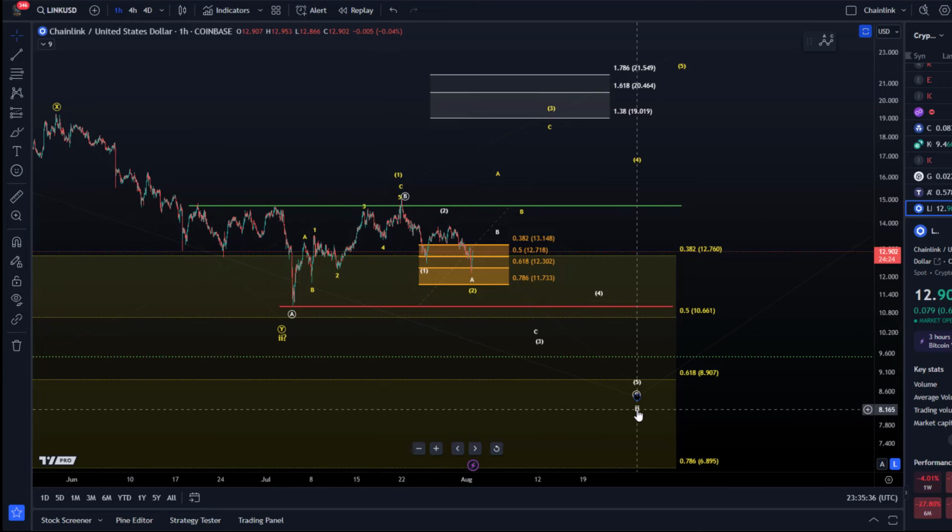To the downside, however, if I consider the move down that bottomed on the 5th of July as an A wave, the rally here into the 21st of July high as a B wave, then wave C to the downside could be unfolding and send us down to around $8.90. It seems very likely, at least, to land somewhere between these FIB levels here, 10.66 to 8.90. But it would require a break below 11.73 for further confirmation, and then a break below the red line, which is sort of a range boundary line, below $11 would be further confirmation. And this, however, would only work as a diagonal pattern to the downside as well.